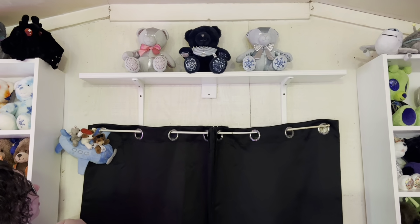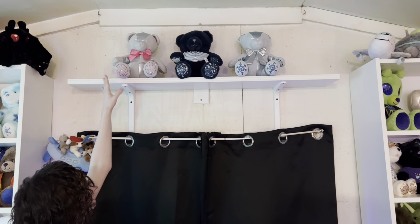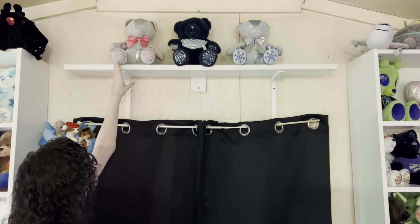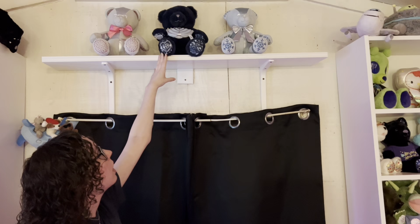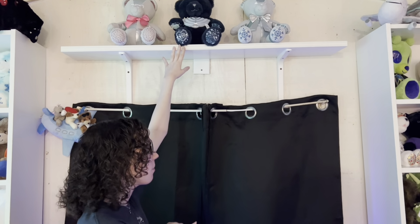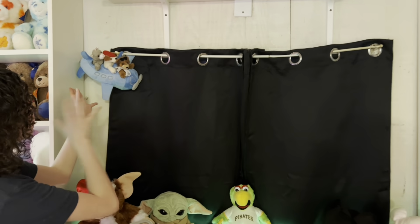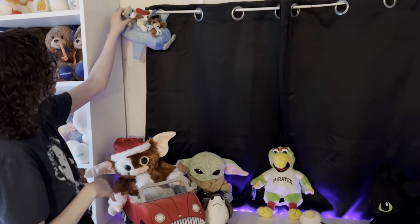Alrighty. So up top we have the more special bears. So we have the Swarovski bear. I'm sorry, I don't remember the names of these ones. And we have the winter Swarovski bear, and in the middle is the Hanukkah heart box, which I did make a video unboxing, so if you want to see what all came in the heart box, then go watch that. Alright, now on our window we have this little plane with all these guys.